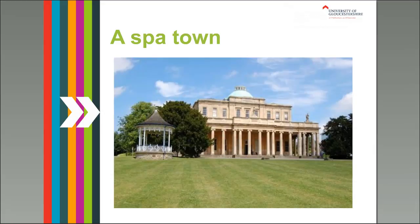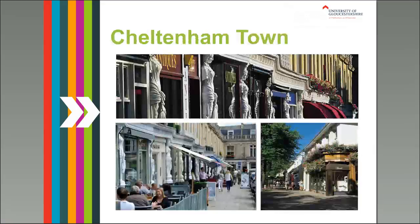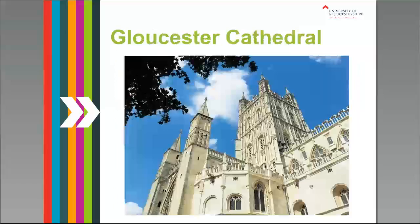The left-hand structure is a bandstand. There's still several of those in Cheltenham, which I think is rather lovely. These are actual images of Cheltenham itself, shopping and eating and coffee houses. It is really a lovely place to spend some time.